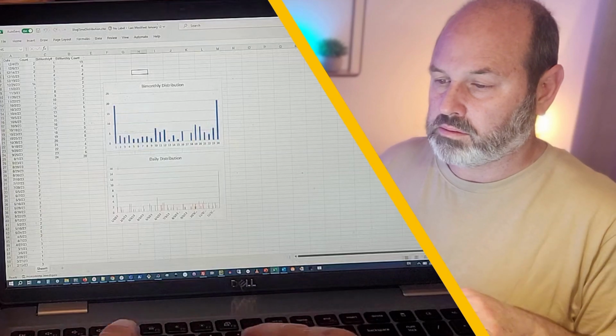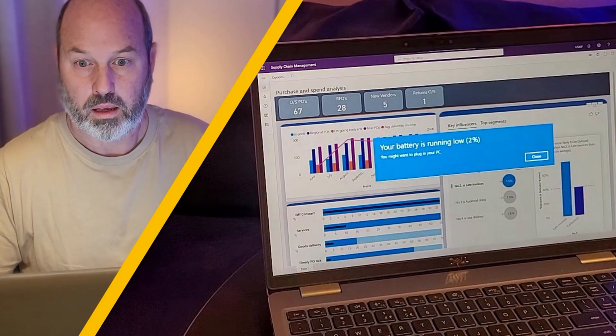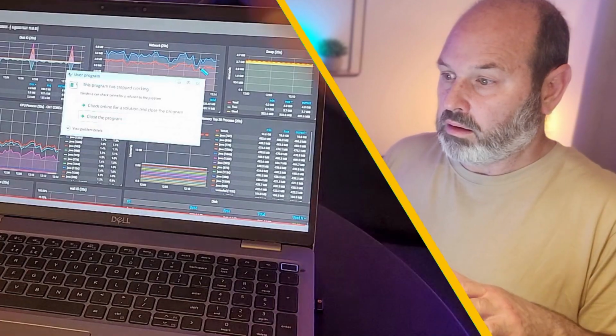Not every computer is on 24/7. My laptop, for example, is only on while I'm using it. What would happen if something stopped working? Well, since I'd be sitting here using it, I'd obviously notice if the battery died or my program crashed.